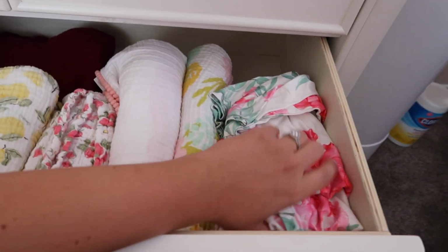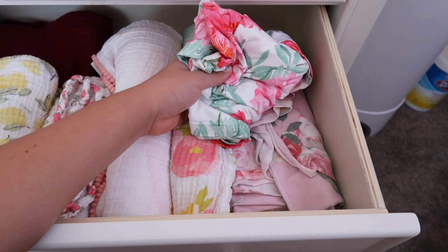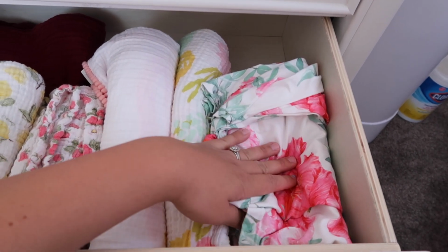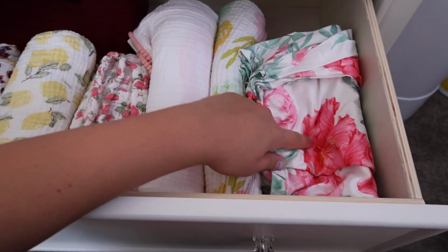Over here I have some wraps. So I have just 2 regular wraps that are pretty big that you can put over the car seat so the sun's not on her, or you can wrap her up in it. This one, and I have another one that's in her diaper bag, has a hole in the top so you can put it over her car seat, or you can use it as a nursing cover, so I really like that.